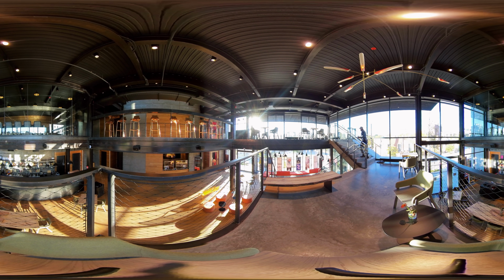And as you lead up to the second story, not only do you see these chairs, bars, more areas to hang out and connect, but one of my favorite areas is out here on this second story balcony. So let's go take a look at that.